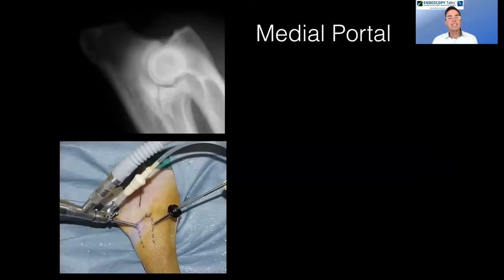Let's talk about getting the scope in just the right place in the elbow. What I like to do is get an egress portal in and put some fluid into the joint. And what I want to do is base my portals on this medial epicondyle, which is illustrated in red. If I imagine drawing a line from this most prominent anatomic structure on the medial side of the joint, the medial epicondyle, straight down the radius, I don't have to actually draw a line, but I just visualize the plane of the radius from this medial epicondyle.